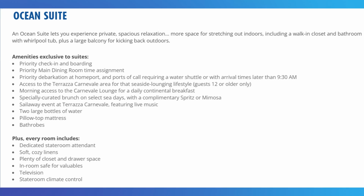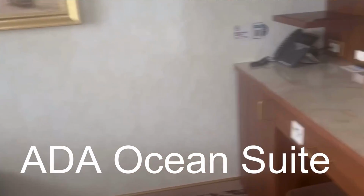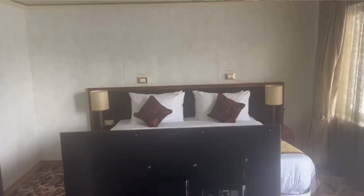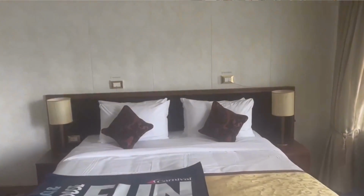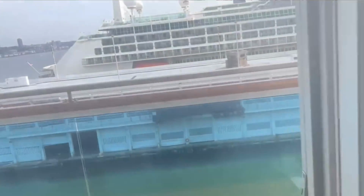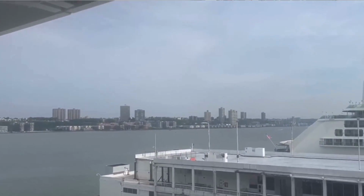But some of the benefits that you're going to get by staying in a suite is going to be, of course, more space inside your cabin, including a walk-in closet, bathroom with whirlpool tub, plus, of course, a large balcony. Also, you get great amenities exclusive to the suites, including priority check-in and boarding, priority main dining room assignment, priority debarkation at home ports and ports requiring water shuttle with arrival times later than 9:30 in the morning.